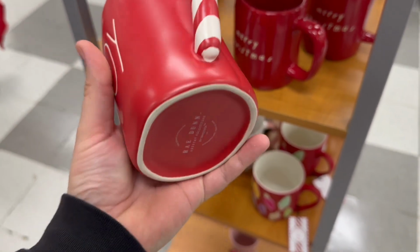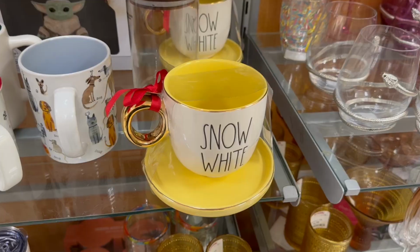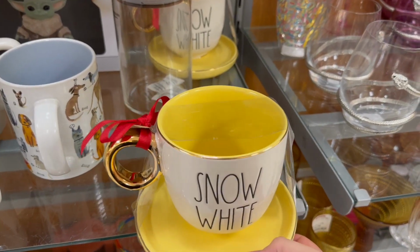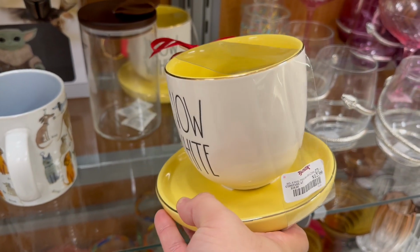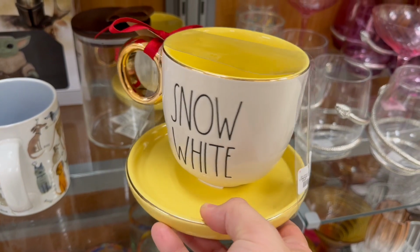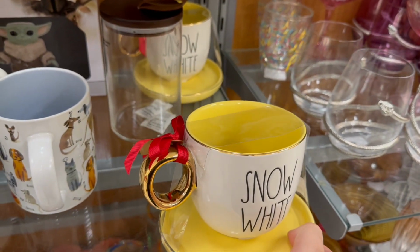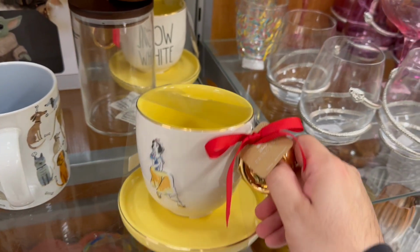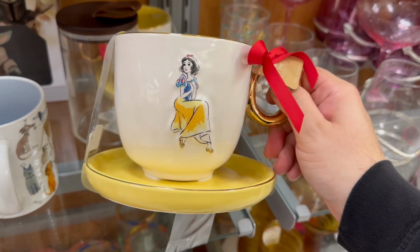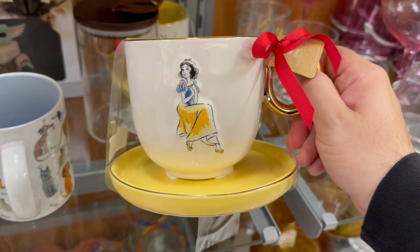This mug is really cute. It's like the same handle, except it says Joy and it's in red. And this Snow White. It's not Christmas, but this was something new that I had not seen in stores before. I love this big teacup, and it comes with its saucer. And then it says Snow White in the front, and on the back it has Snow White. And I really love this beautiful print color of Snow White. She is definitely the fairest of them all.